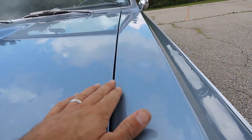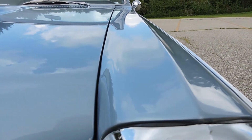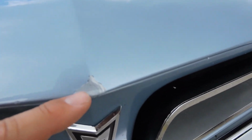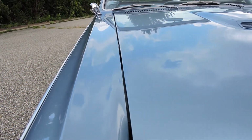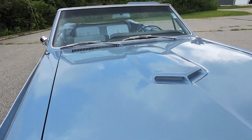As far as our hood goes, it's lined up beautifully with the top of the fender. Gap's nice and even from front to back. We do have a little chip right on the front nose of this car, right on the front of the hood. Passenger side gap's in great shape as well. Nice and even, fits flush.